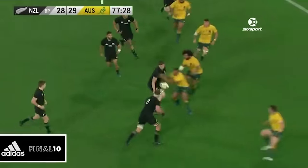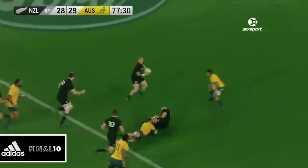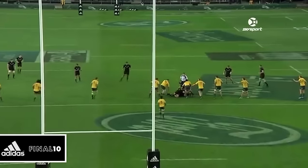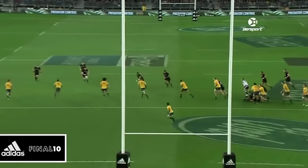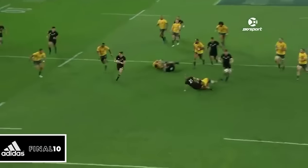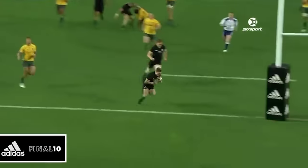Conceding a penalty. Sopawanga, quick hands, read in space. Perenara, Barrett, Bowden, Barrett scores. Wow! Yes, boy, we have seen a test match tonight.